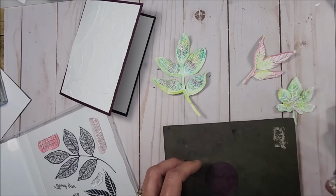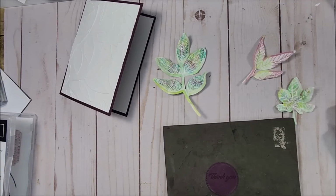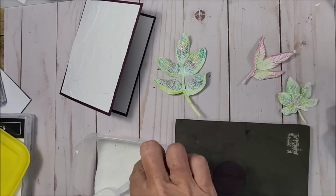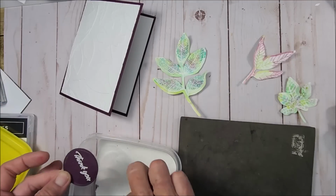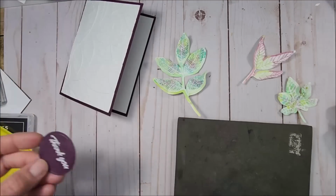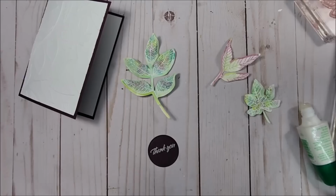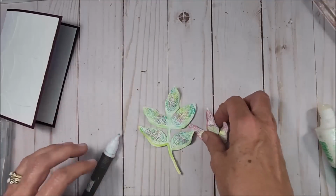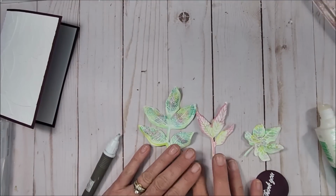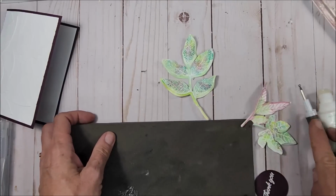That's for sure. Alright, let's get my white embossing powder back. And I'm going to emboss that. I've decided these need some gold on them. They just do. They need some gold.